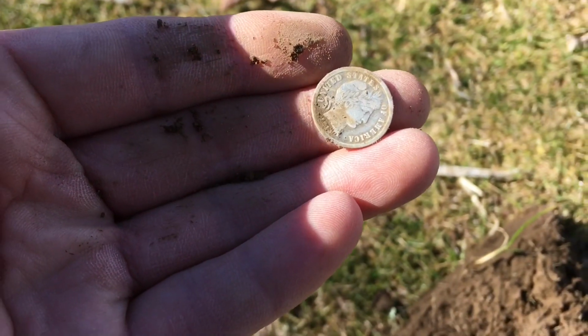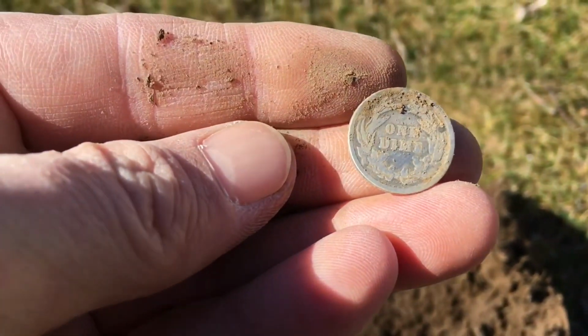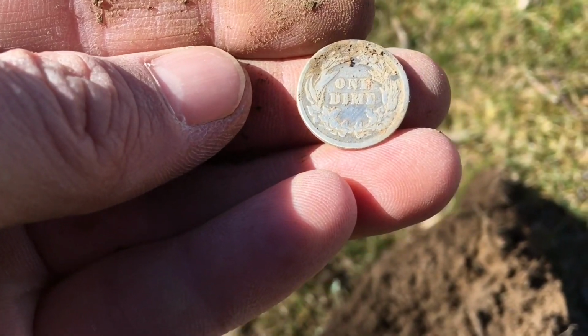But, yeah. I think this is my sixth silver of 2023. So, very happy about the find. Hopefully there'll be more here.